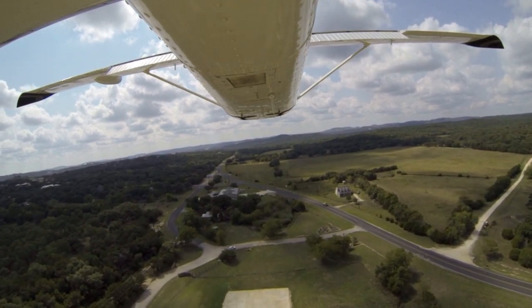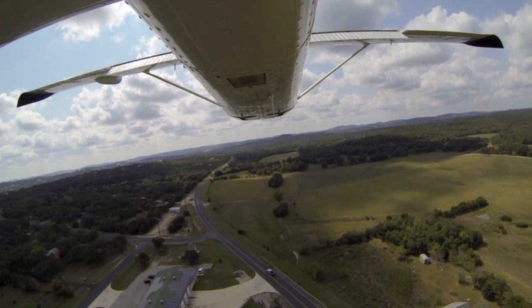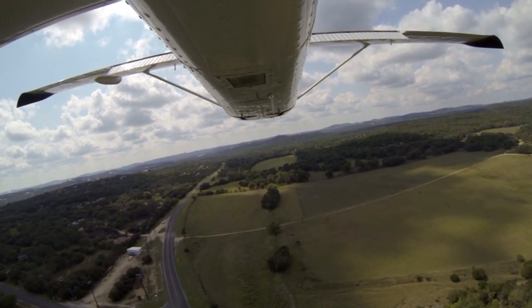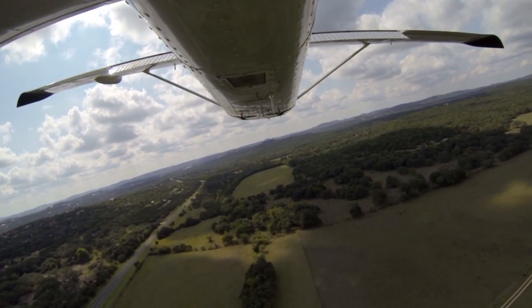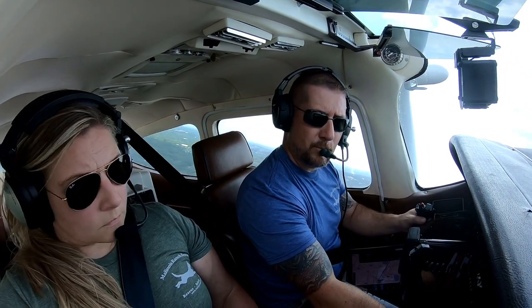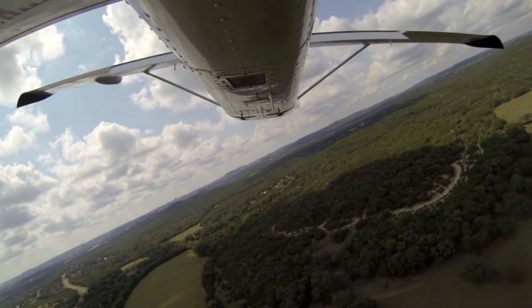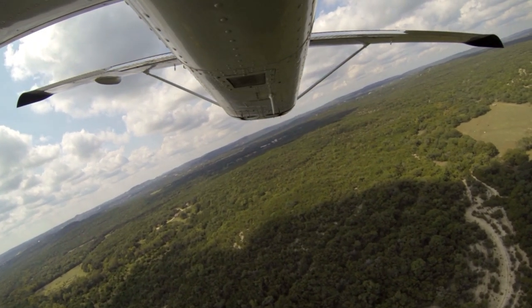Boerne Stage traffic, Skyline 4953 Tango, turning crosswind, runway 17, Boerne Stage. Sanity Regional, Cessna November 3665, Victor 10 to the west. Moving for the left downwind, runway 34.